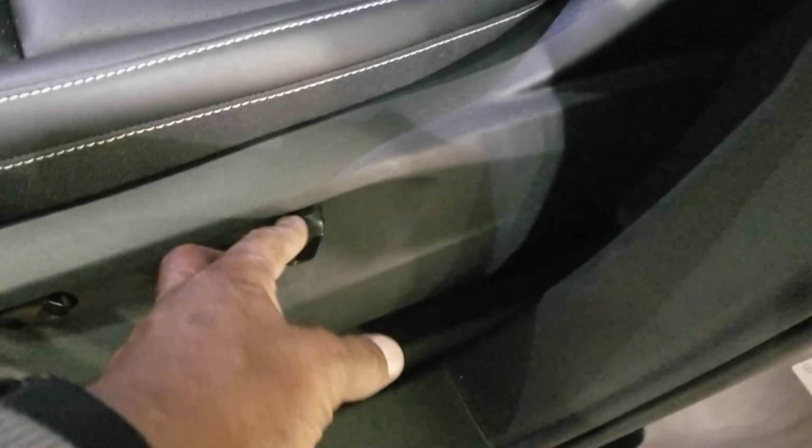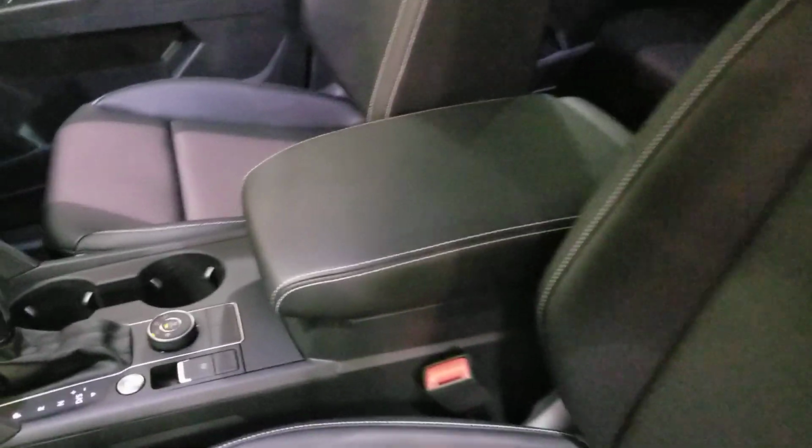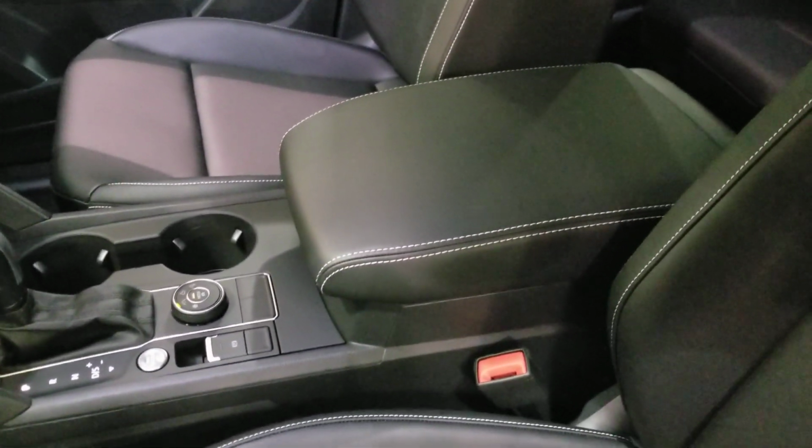Same lumbar support as the usual Atlas, your forward and back, up and down, seat back as well. A little bit of white accent stitching here gives it a little bit more of a premium feel. Same big, huge, roomy armrest there. You won't bump elbows on that.